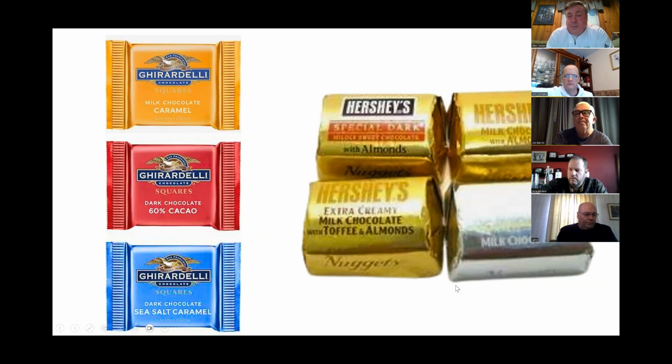One is just a straight milk chocolate. One is milk chocolate with almonds. Another one is extra creamy milk chocolate with toffee and almonds. And then we have a dark chocolate with almonds.